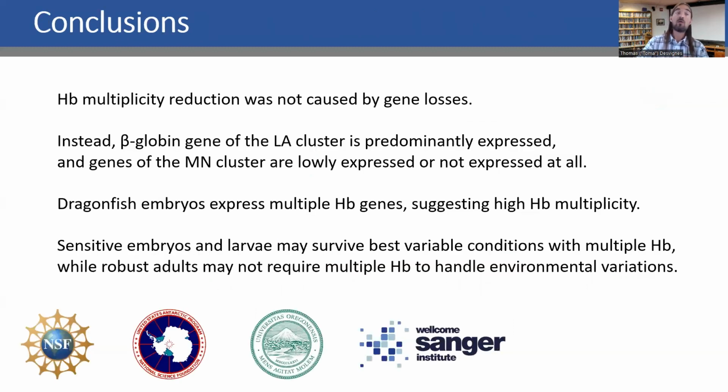So in conclusion, we showed that hemoglobin multiplicity reduction was not caused by gene loss in Antarctic notothenioids. Instead, it's the beta gene from the LA cluster that becomes predominantly expressed, and the genes from the MN cluster that are lowly expressed or not expressed at all anymore.